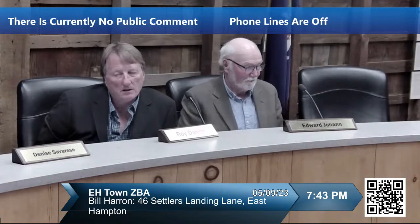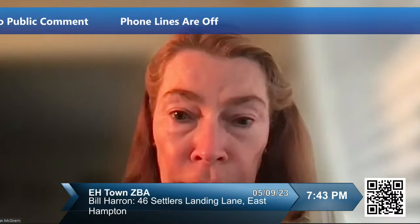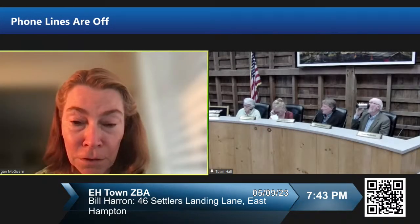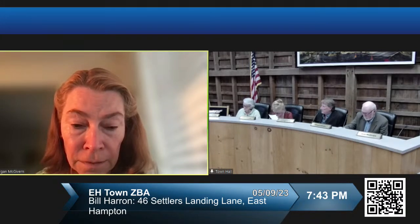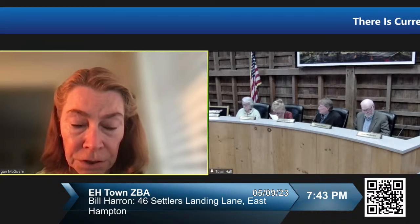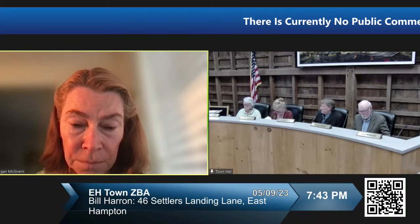I admire the way you parsed it, and the bottom line, a garage is a garage. You can't make a silk purse out of a sow's ear. So I'd be willing to uphold Ann Glennon's interpretation, and I agree with Ed. It's really their problem.